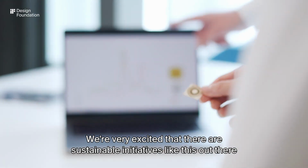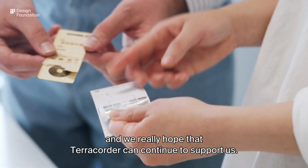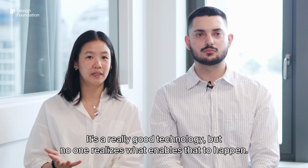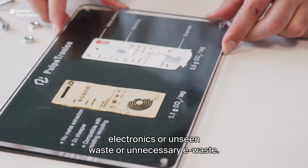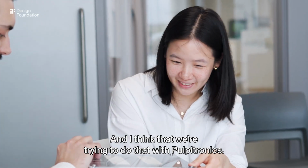We're very excited that there are sustainable initiatives like this out there, and we really hope that Terra Carta can continue to support us. It's a really good technology, but no one realizes what enables that to happen. It's all unseen. And so I think we're really trying to get people to be more aware of unseen electronics or unseen waste or unnecessary e-waste. And I think that we're trying to do that with Pulpatronics.